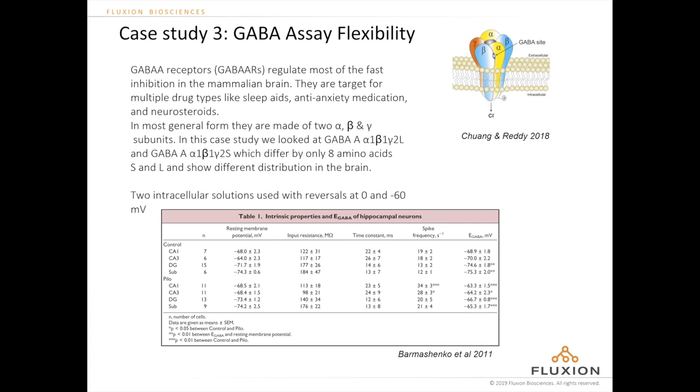But they also had two cell types that they wanted to try, and they also had 2 extracellular solutions that they wanted to try. So we said, why don't we try all of them on the same plate? And this is exactly what we did.